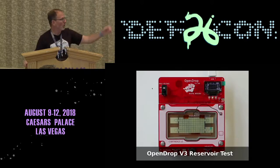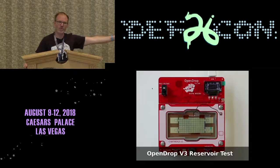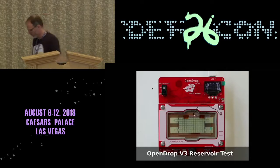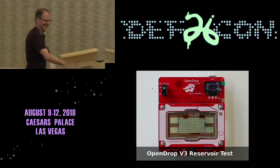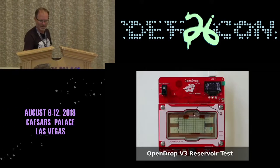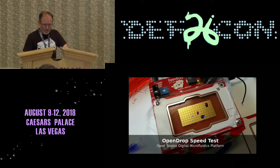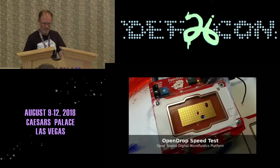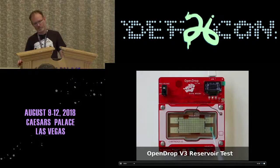Okay. So this is an example of his reservoir test. Now the reservoirs are the large pads on the right and left of the electrode array. And that's where you store your fluid, and you'll get it as soon as I press the button. I have to unmute, excuse me. Thanks for your patience.